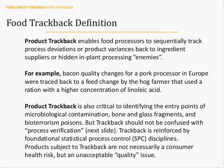Products subject to trackback are not necessarily a consumer health risk, but these are products that have unacceptable quality issues. The bacon example that I presented is not that extreme. If you consider that the color of eggs and chicken legs can be altered with a diet change, so can the fat or oil in a hog's diet change the firmness and flavor of pork fat.